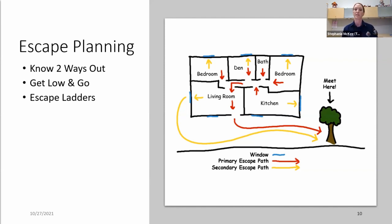The thing with the escape ladders is you don't want to practice on a high up floor because they're super wobbly, so they're to be used in emergency only. If you do want to practice those so you feel a little bit more comfortable, practice on a first floor window just so you don't have any injuries trying to practice. And then make sure you keep it out of the box and ready to go if there is an emergency. You don't want to be fumbling with the box to get it open and get it out.